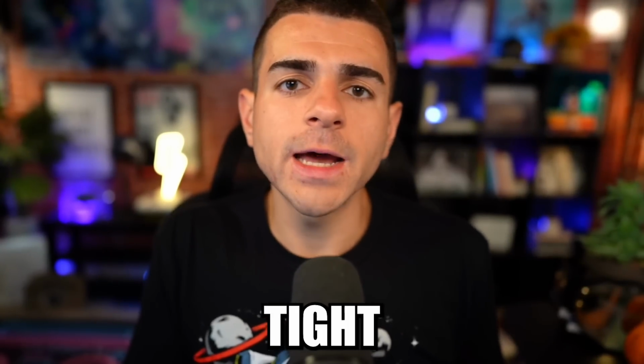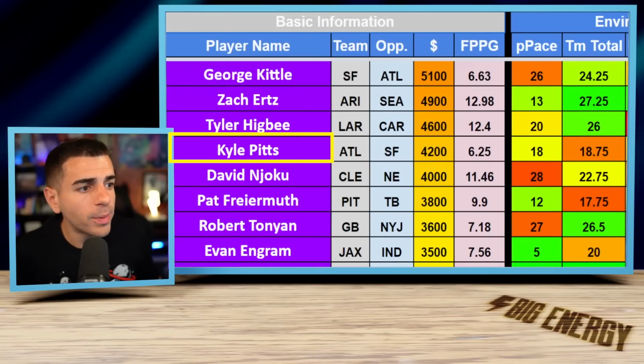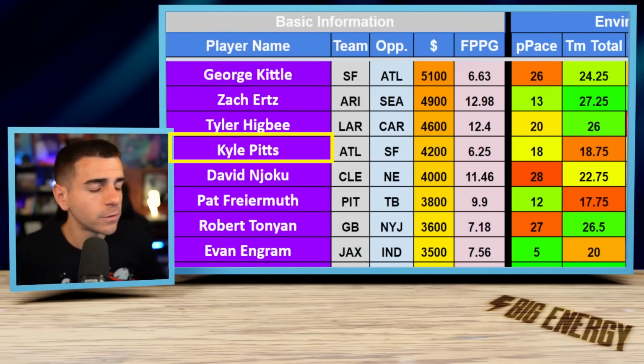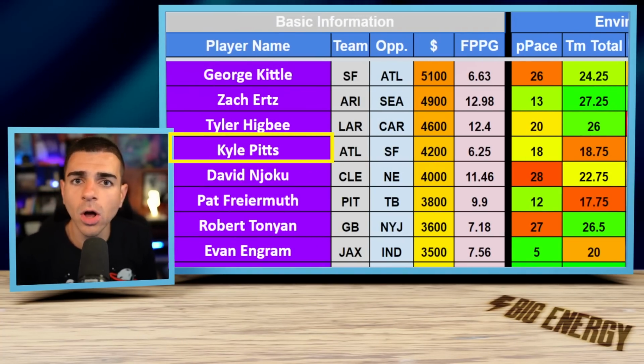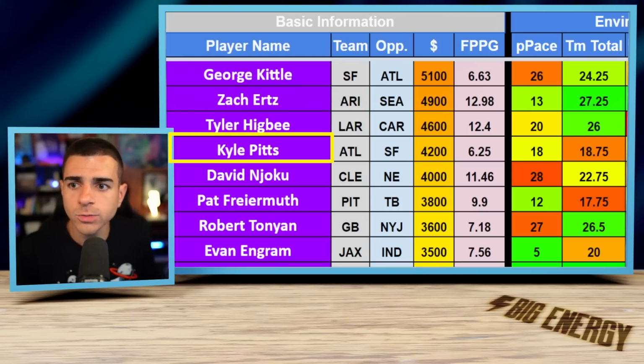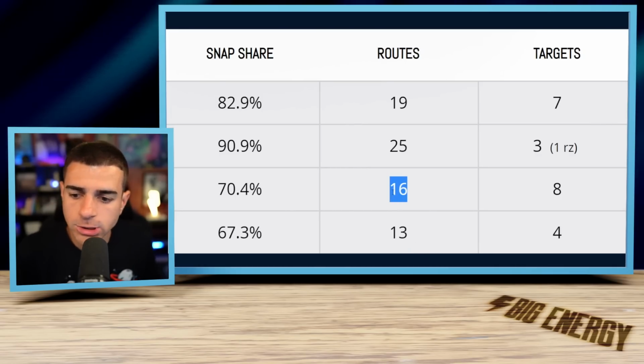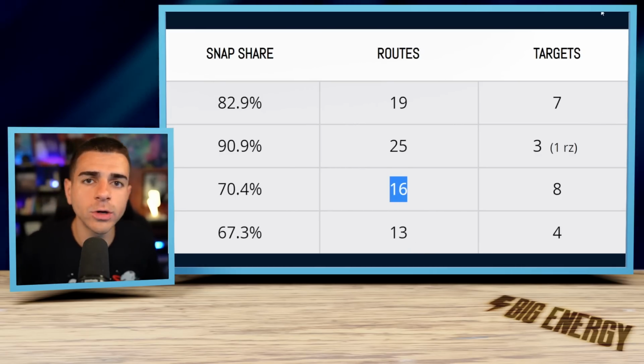So you go from Ertz at tight end position to another tight end in that cheap range, but he hasn't been as consistent. And that would be Kyle Pitts, who is $4,200 expected to return from injury, and this is basically just a gamble on his role changing and more so his talent, because what we saw from the last time out of him before his week 5 injury was Kyle Pitts going out there and running just 13 routes. The week before, just 16. He's now been under 20 routes run in 3 out of 4 games.